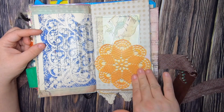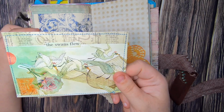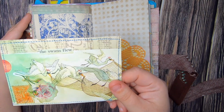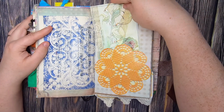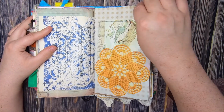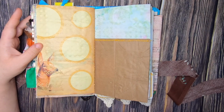This is this fun digital doily pocket, and inside there is this journal card that I made. It says The Swans Flew, and it has these swans. This is actually from the story The Wild Swans. It's on coffee dyed paper. We have this deer on the back with willows in her mouth.